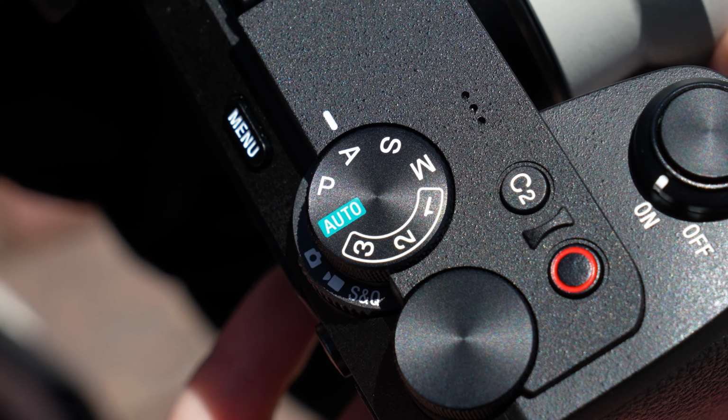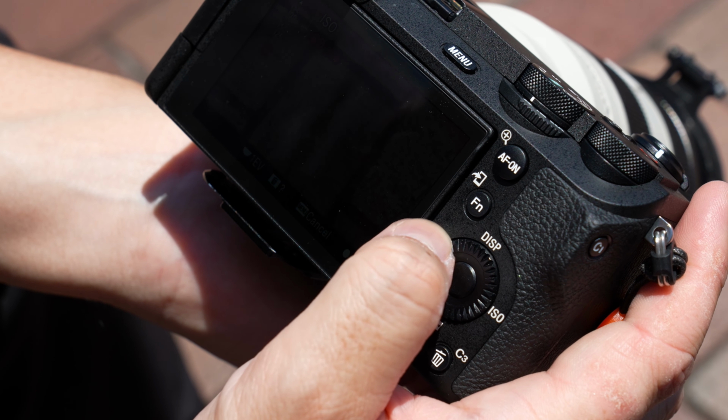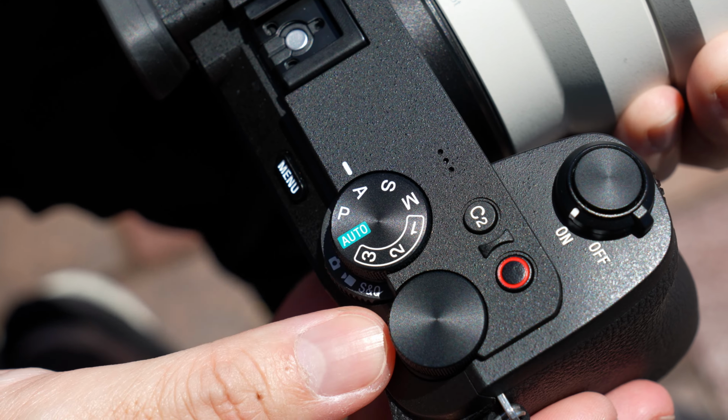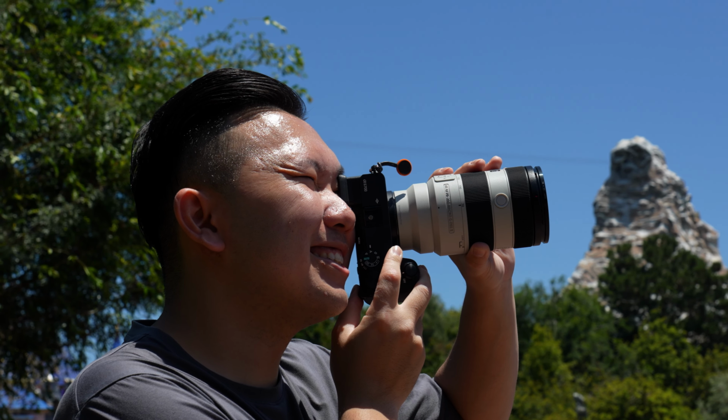Now we're shooting in aperture priority right now, but because there are a ton of dancing going on, I'm raising my ISO to 640. That way the camera determines a high shutter speed to freeze the action. I guess we can do shutter speed priority too, to be honest. Ready, rolling? And rolling.